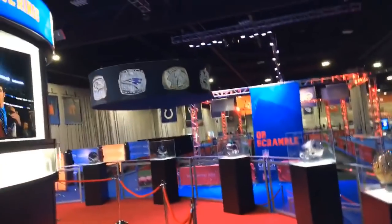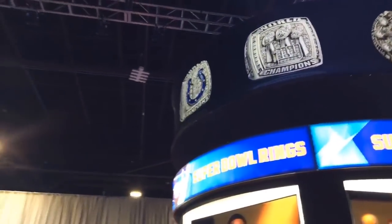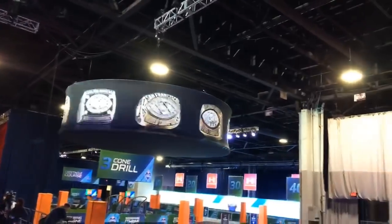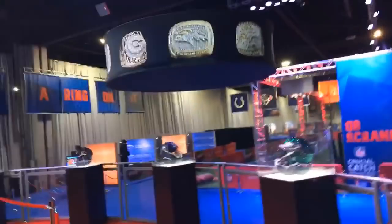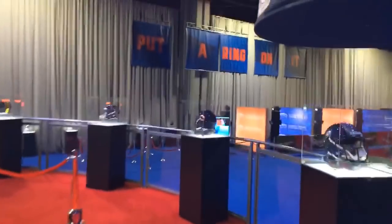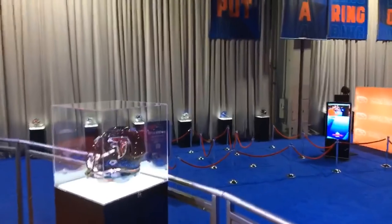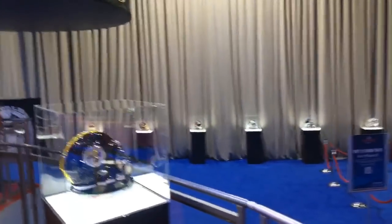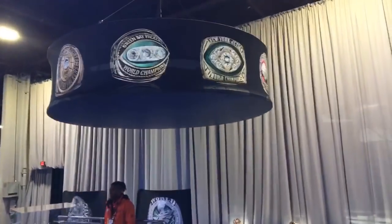But for now, we'll just take a look at some rings because this is the real advantage of getting here early. And the rings are actually kind of everywhere in here. You can see they're showing them on big displays, and if you're standing in this area, you really just get a constant view of NFL history and a good look at hardware that you would never see normally in real life. You can see down there, that's for the plebes, the non-NFL, the non-playoff teams, just hiding down there. And more rings up there.